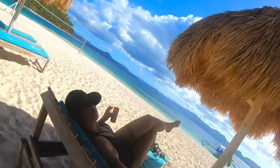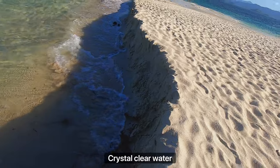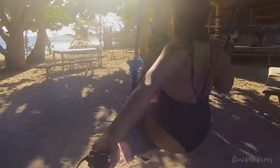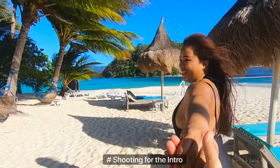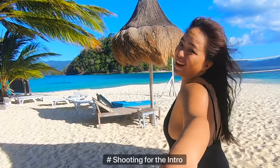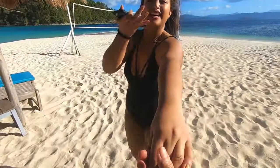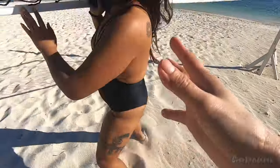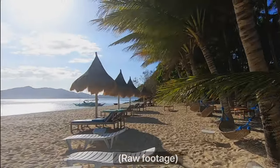White sand. Crystal clear water. So far, adventurers, this is the best island in Port Barton. Inserting a raw video for you to see how beautiful it is.